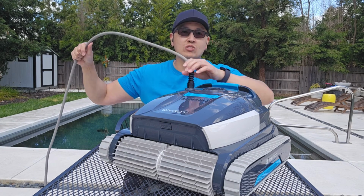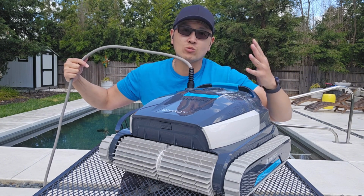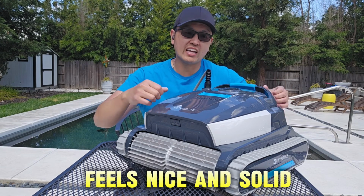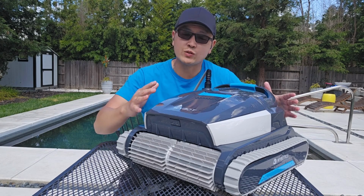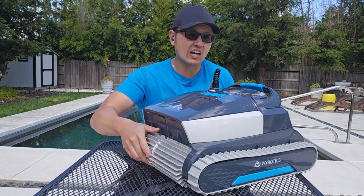There is no physical swivel, which I'm used to seeing, but I put this in the pool a number of times and it hasn't gotten tangled once. So awesome, that works. Physically, it's got a really nice look to it. It feels nice and solid. It doesn't feel flimsy at all. It really does feel like a premium high-end cleaner, which I love.